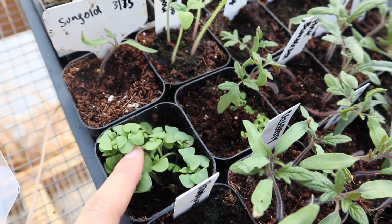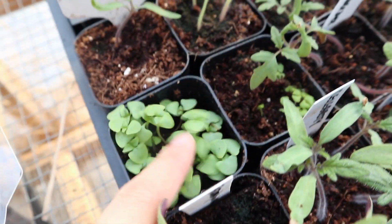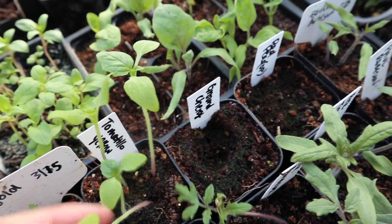These are the leftover basils I had after I separated out my seedlings. I kept 12 of each and I just have lots of little seedlings left, so I'm leaving them in here for now, but I'm not sure if I will actually need them in the end. I also have some tomatillos here. My ground cherries have not come up.